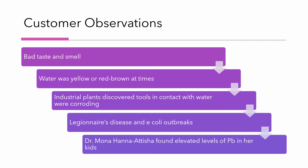All right, so here are some of the things that people started noticing. There is a bad taste and smell to the water. Water was yellow or red-brown at times. Industrial customers, like I believe the one mentioned in the article was GM, because Flint, Detroit, that's where the car industry is. Those places were discovering that various tools that they had that were in contact with water started corroding, and that was new. That had not been happening previously.